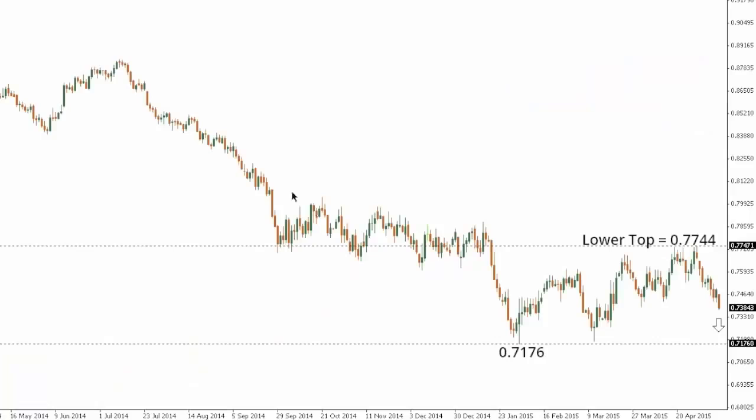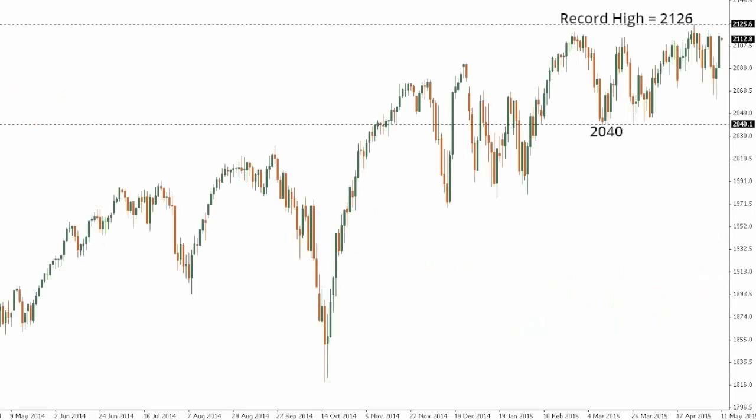Kiwi dollar. So Kiwi is locked within a well-defined downtrend, with the market now looking to put in the next medium-term lower top at 77.44 ahead of a bearish resumption back below the recent multi-year low at 71.76 from the 3rd of February. A break below 71.76 would open the next major downside extension towards the 65 area, while ultimately only a move back above 77.44 at this point would compromise the bearish outlook.